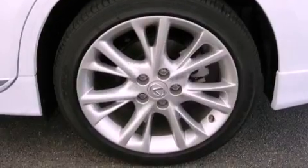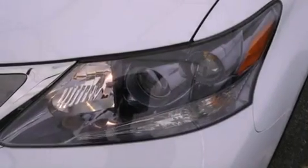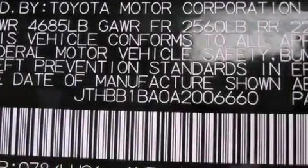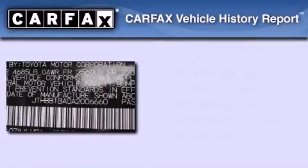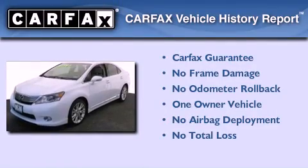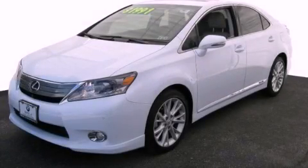With an EPA estimated rating of 34 miles per gallon on the highway, this automobile does not compromise its fuel efficiency for size, comfort, or fun. This Lexus has had only one owner, and it qualifies for the Carfax buyback guarantee. Stop by today and test drive this automobile for yourself.